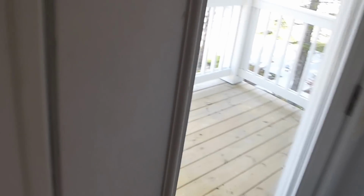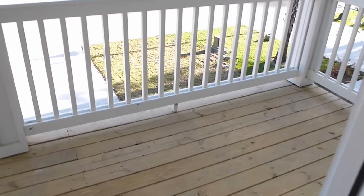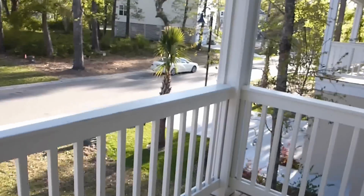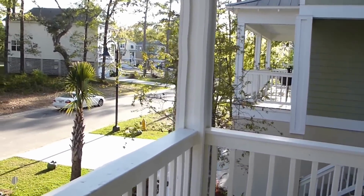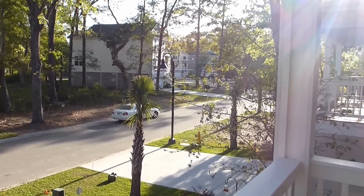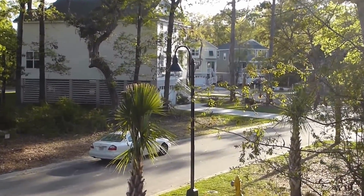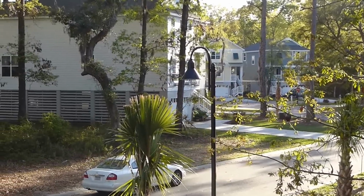double door that leads out to this front porch with the wood railing. Now you are fairly close to your neighbors. There's no getting around that, but this just gives you an idea. I've got the sun coming the wrong way, I'm afraid, to really get a good look at the distance here. But I'll probably take another look in another video at the neighborhood in general.